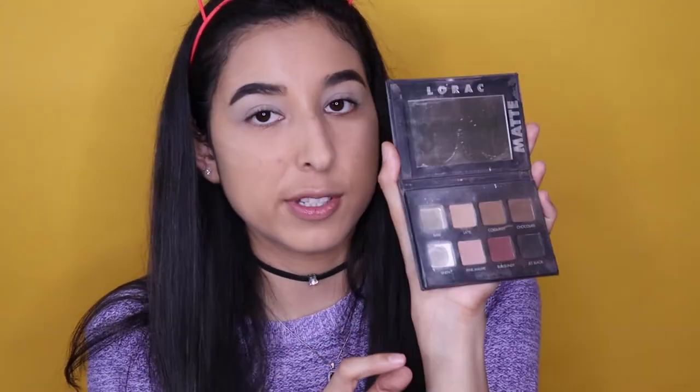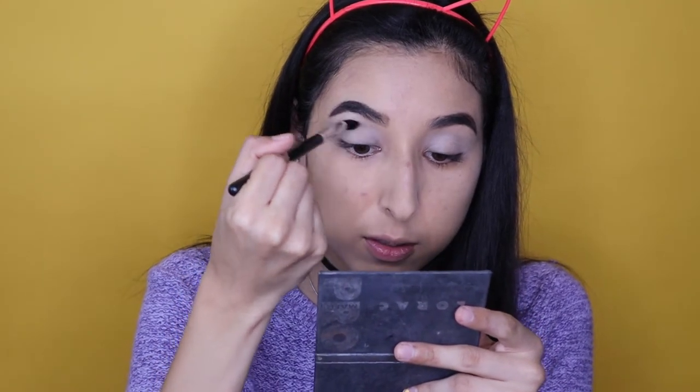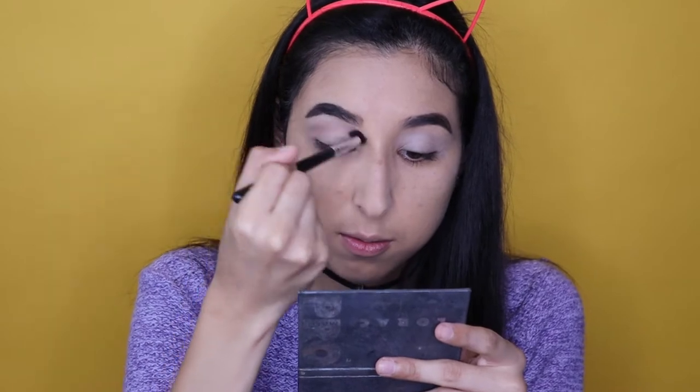Okay, so I'm going back in with the Lorac Pro palette and I'm going to use the shades Latte and Corduroy to see what I can come up with. All right, so then I'm going to go in with Corduroy and I'm going in with this color design palette.